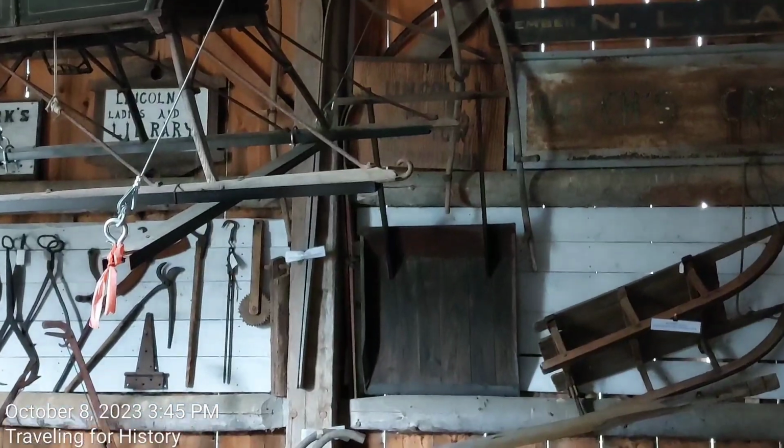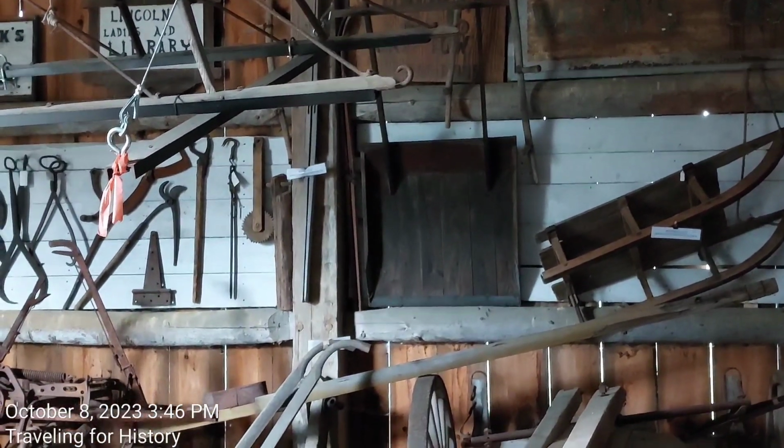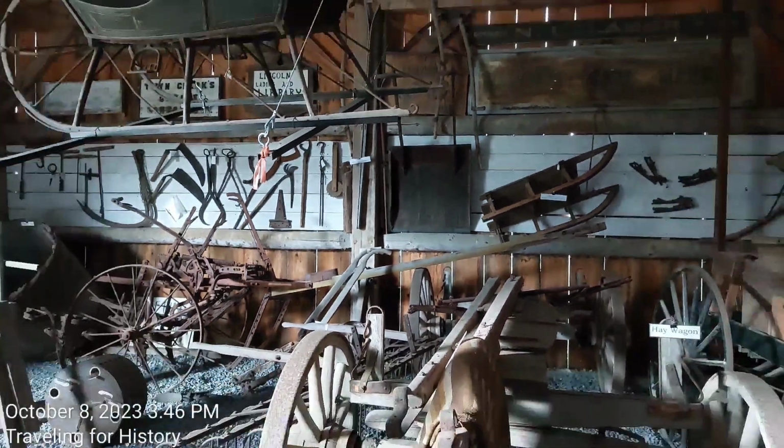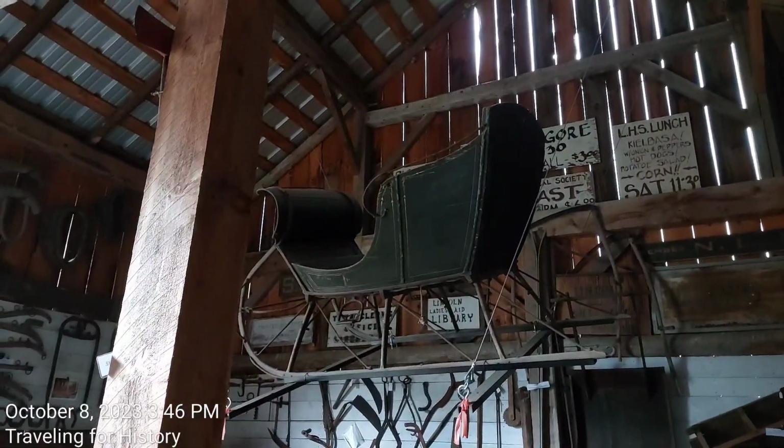For snow? Mm-hmm. Okay. So they make it like a modern version of these things. Yes. And all I can think is you have to be really strong unless it's a light snow. And this beautiful carriage here. Wow.